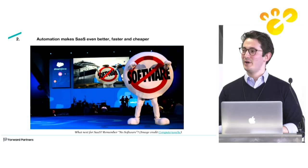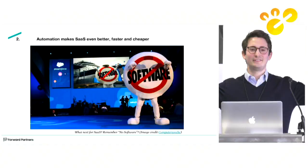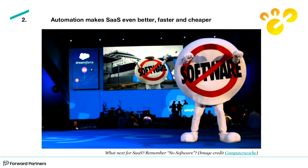SaaS. There's a bit of an existential crisis going on within a lot of SaaS investors at the moment, where everyone's asking what next for SaaS. This image is from a Salesforce conference, roughly 10 years ago now, where they were heralding the end of software, and the oncoming slaughter that SaaS would bring to software startups. And now actually investors are asking what next for SaaS.